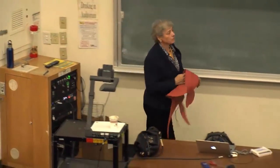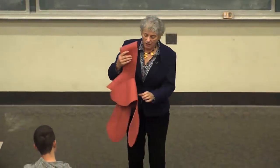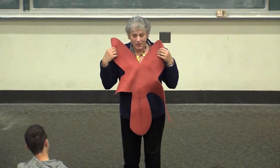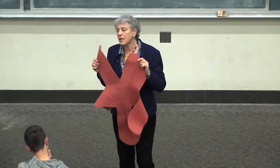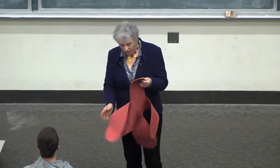Okay, there we go. So this is a rubber cut out of a yoga mat meant to represent a sea star. There's the mouth. Here's the five arms, right? Why is this useful? It's useful because it helps us understand how this basic body plan occurs in different groups.